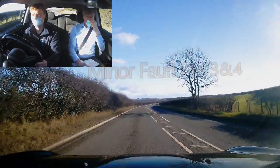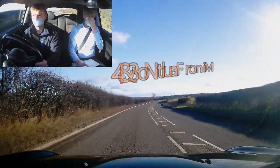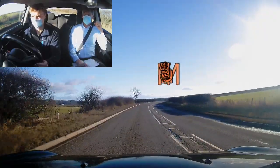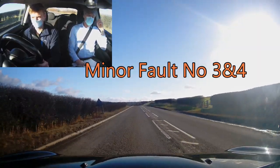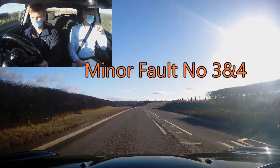Jack records minor faults number 3 and 4 on this particular road. Jack, this is a national speed limit road, which means it's 60. You should be looking at about 40, 45 miles per hour. You're doing about 36. Could have been a different story had there been anybody overtaking you.